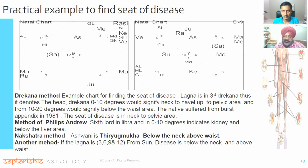Till date, the native had to suffer appendicitis and kidney stones twice. Once it was an 8 mm kidney stone, and next time it was a 15 mm kidney stone. And by the grace of God, operation was not required, the surgical intervention was not required. The stones went out of the system by the natural method.